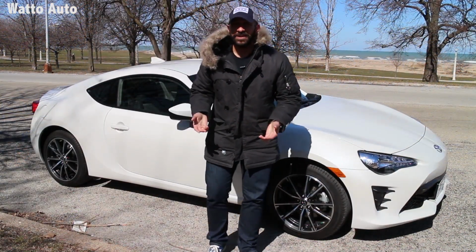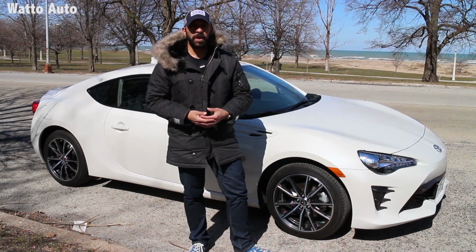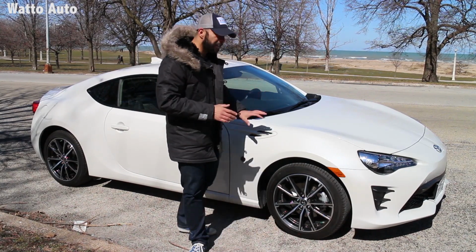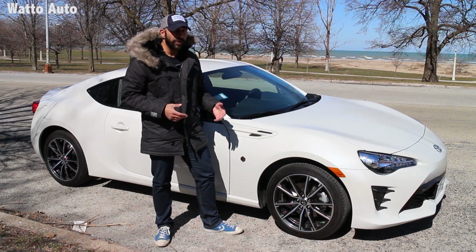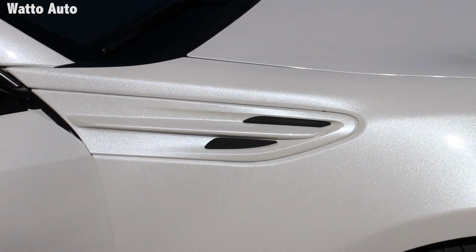Let's start with the exterior. The styling is attractive but unassuming. In fact, a layperson probably wouldn't know that this car is anything special. It has this vent here, which Toyota calls the vortex generator, and the point of this vent is to route airflow in a fashion that pushes the front end of the car down under high speeds.